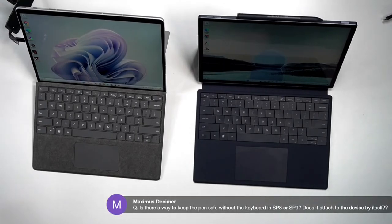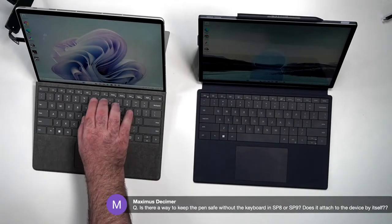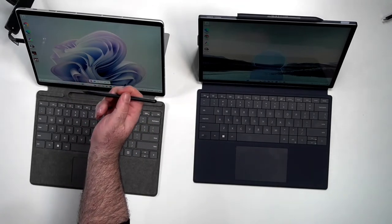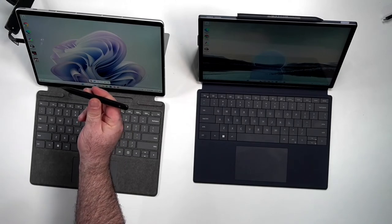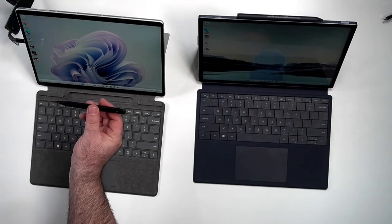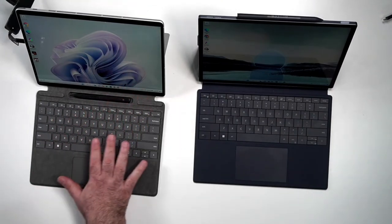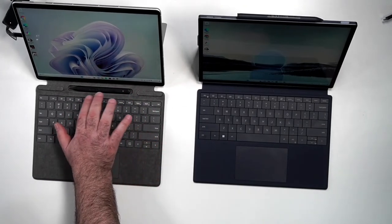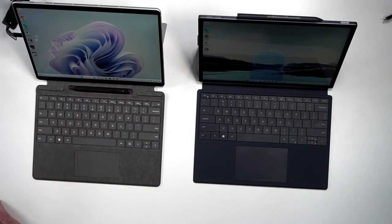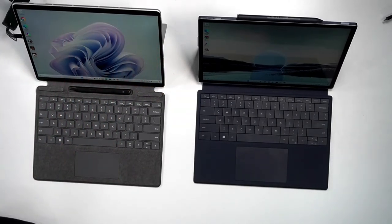Maximus is asking, is there a way to keep the pen safe without the keyboard in the Surface Pro 8 or the Surface Pro 9? Does it attach to the device by itself? No. So you really need this keyboard cover in order to, couple things, charge it, although they do sell a separate charger, which is way overpriced. I think it's like $50 for a charger, something like that, or $39 for a little thing that you can charge it without this, or you can get the bundle. This is $280 as a bundle. What it does is it connects to the Surface Pro 9 and it charges and stores it in the keyboard cover. There's no way to store it on the device itself like years past. That's done. They went away from that design.